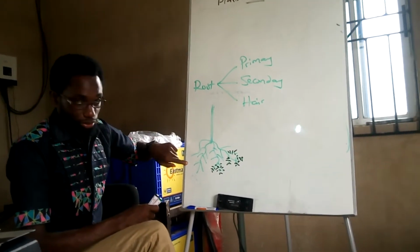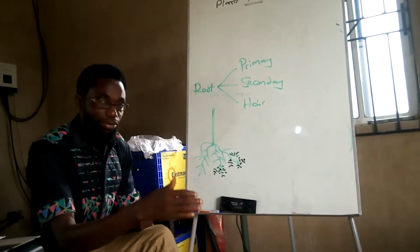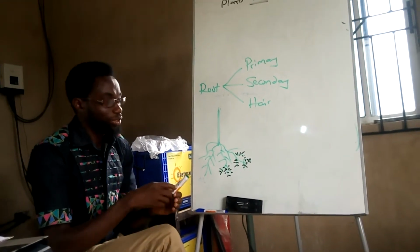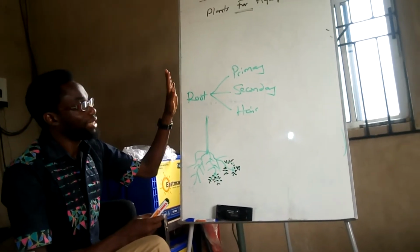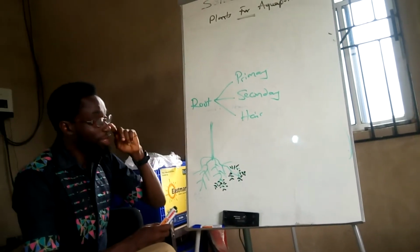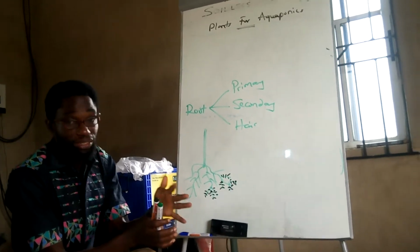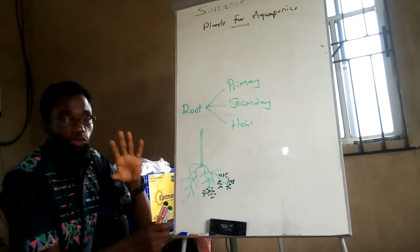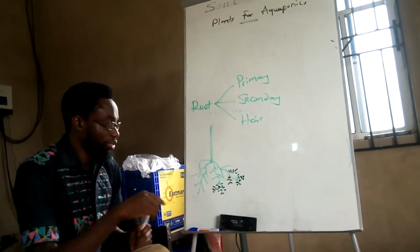They are big. Now the function of these tap roots is to break barriers normally so that you can get to where the nutrients are. However, in hydroponics, aquaponics or aeroponics, they may not be as developed as what you have in geoponics. Geoponics is soil-based farming. Remember, because they are not looking for nutrients up and down, they have their nutrients come to them easily.